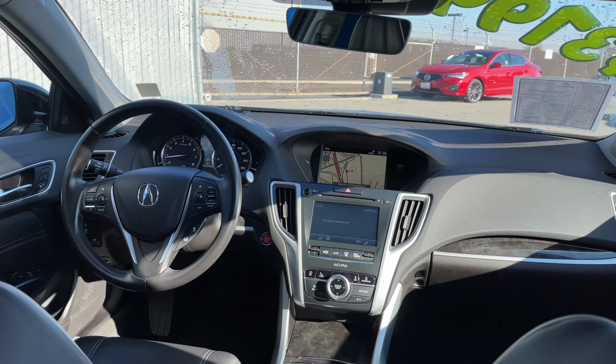Back here, this technology package TLX features a multi-view reverse camera, and you can even see a ton of space available to you. In addition to that, the rear seats are 60-40 split for additional cargo.